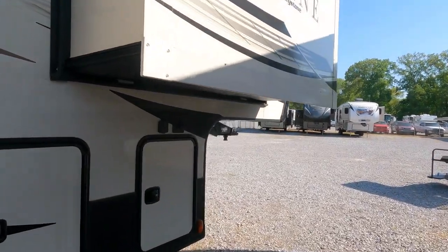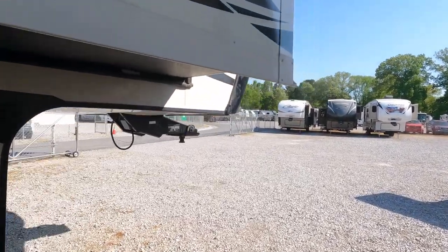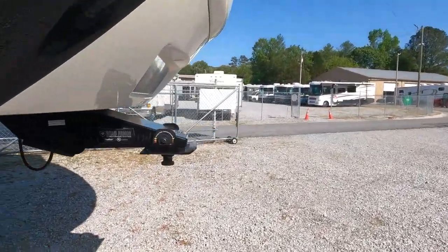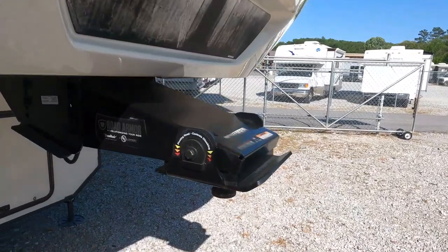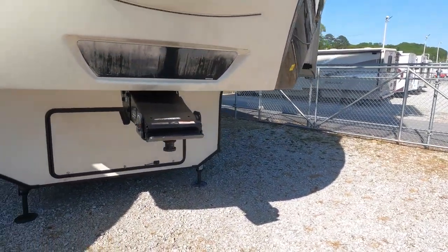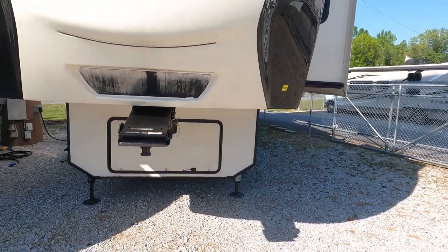Of course, you know, considering these are almost 100 grand new, it should be. That was back in '19, not '22. Does have the Road Armor Trail Air hitch system by Lippert Components. Gives you a little bit of a shock absorber between your truck and your fifth wheel.